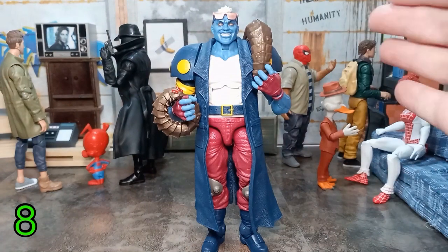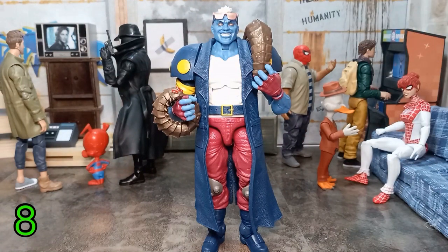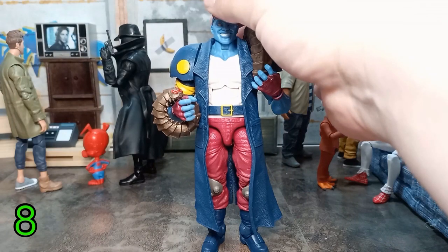But the Bonebreaker itself was outstanding, and you'll probably see it a little closer to the top of this list. But Bonebreaker, love this figure. His slugs look great. Just overall, fantastic figure. In the number 8 spot, Maggot.